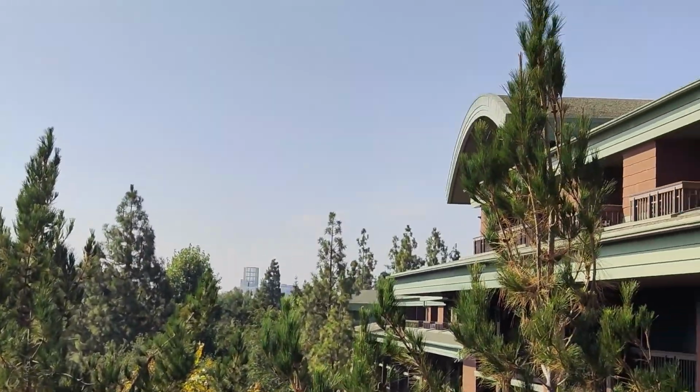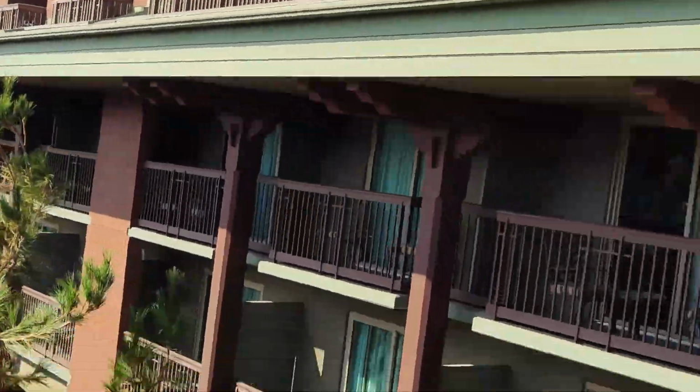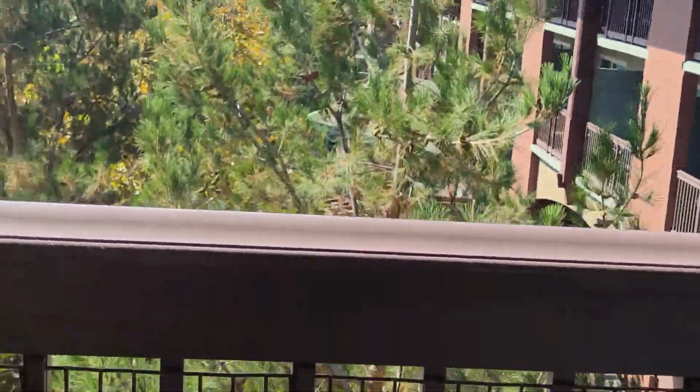And then, you know, you get the rest of the building, you get the sky, but honestly, this view is so beautiful. Can you imagine, just if you wanted to, sitting out here, looking onto the park, eating your breakfast or your food. It's kind of hot out here right now, so I'm not going to do that right now, but it's pretty darn cool.